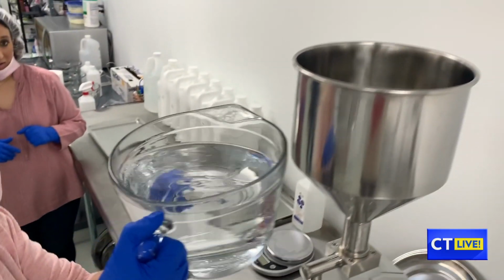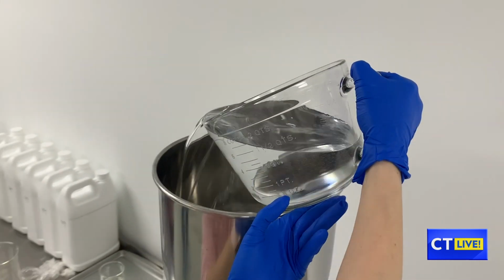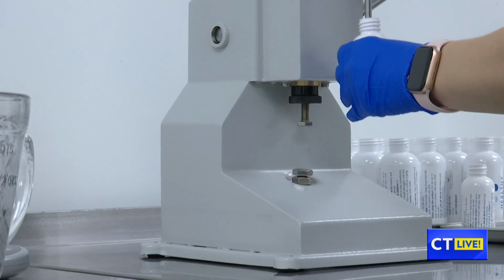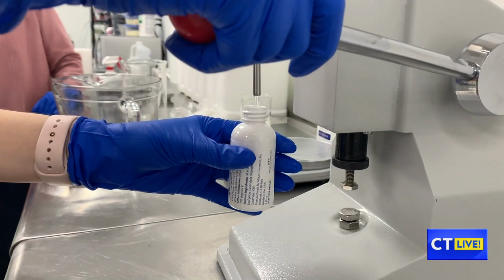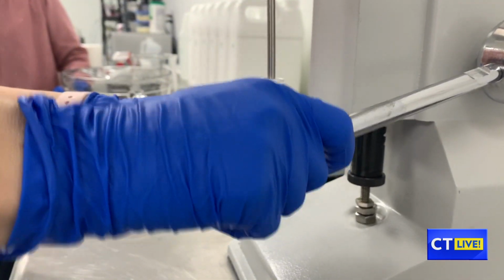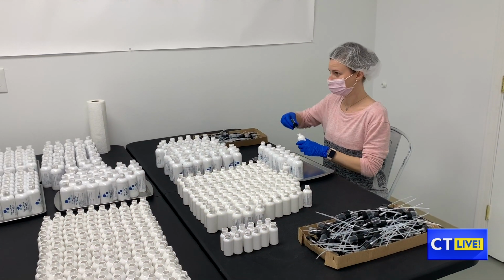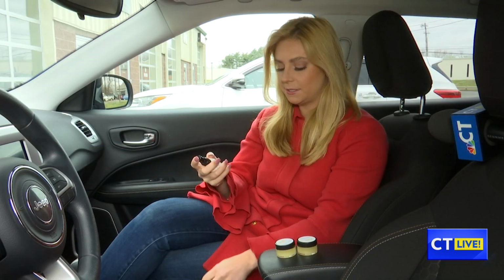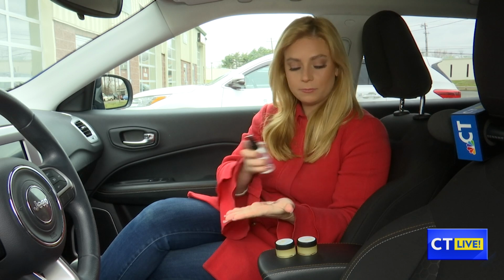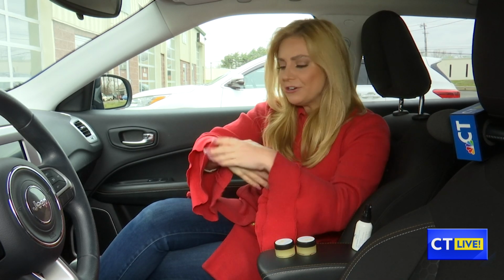Jamie's going to take it and move it into our dispenser that we have up here, and we can do 4 ounces, 2 ounces, or 1 ounce with this machine. And we're working day and night to be able to get thousands out the door every day starting this week. So the hand sanitizer that Mizzi Cosmetics is making is actually a spray. It's pretty simple. You just take the cap off, put a squirt in your hand, make sure you get in between your fingers and all around, and you're good to go.